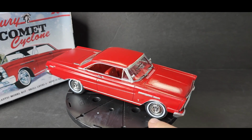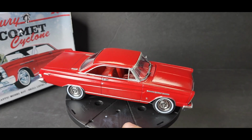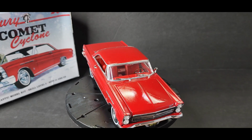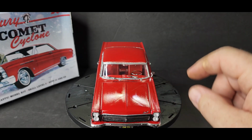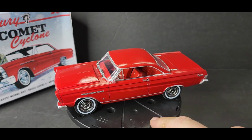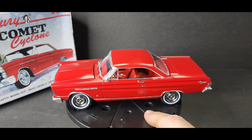Now this kit here, I did wet sand, and I did put a clear coat and a polish on it, but the kit is so thin, you can look through that hood right there. That hood is like paper thin. You can see the cross members and everything. I mean, it just wasn't no use. I just weathered this kit up like a good survivor car that's never been restored. It's just been driven and loved. And that's what this car looks like.